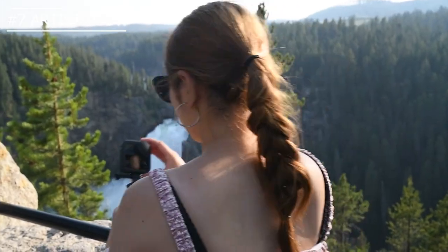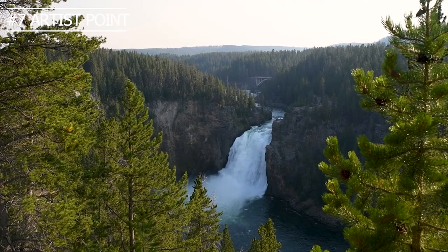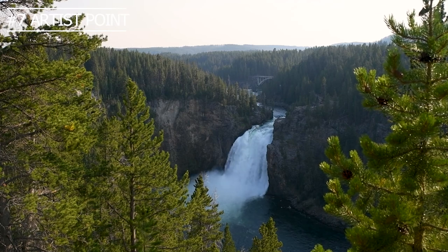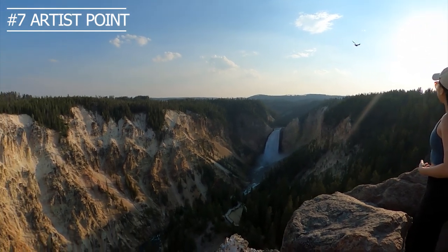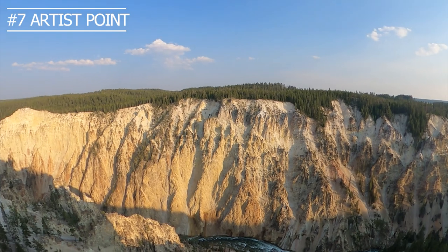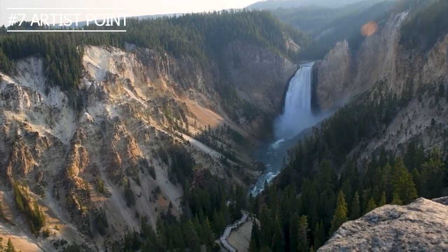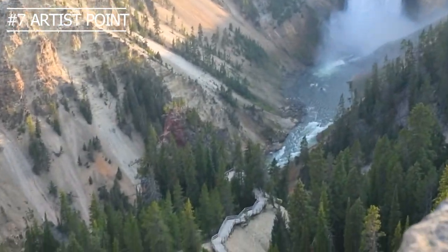And just down the road. You can even walk all the way down there.